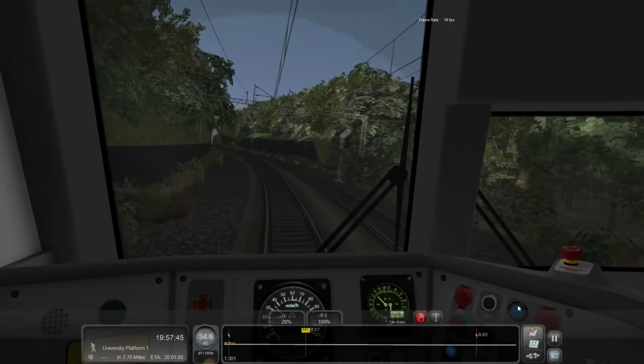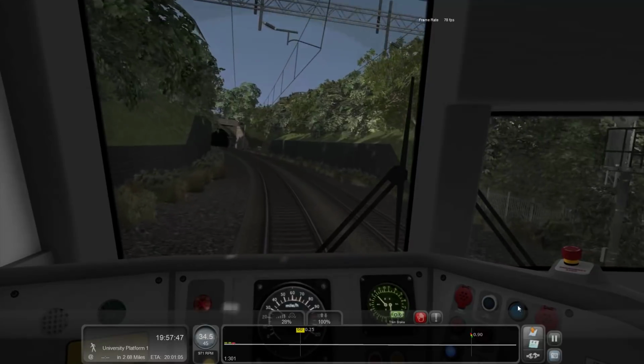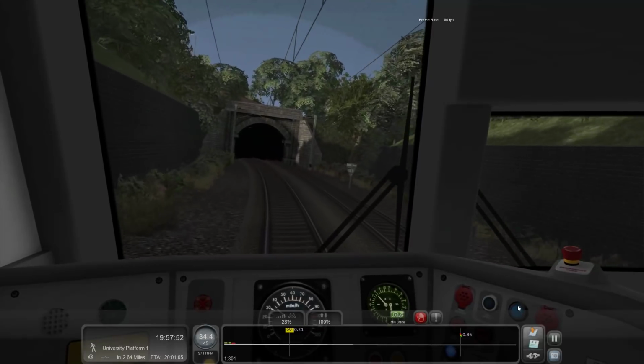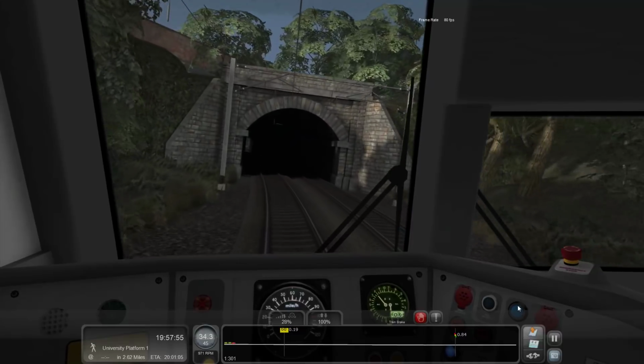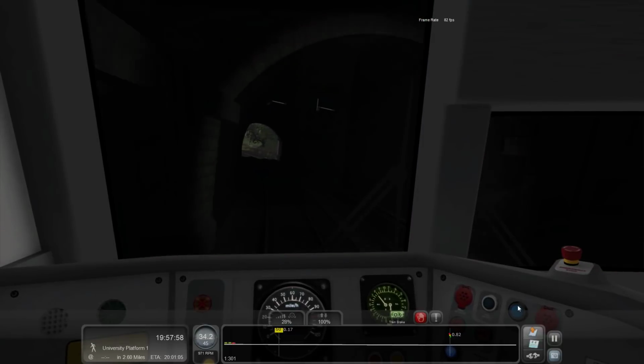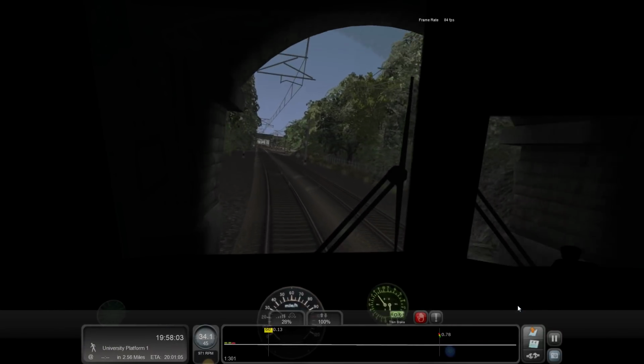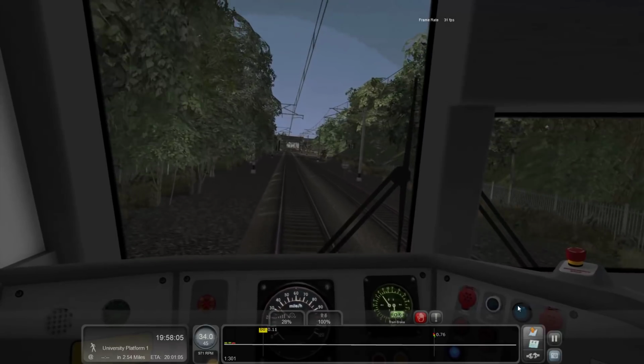Nice bit of super elevation around this curve as well. It's pretty, isn't it? I mean, it is pretty. It's not something I'd say about the Birmingham area necessarily. But it is.